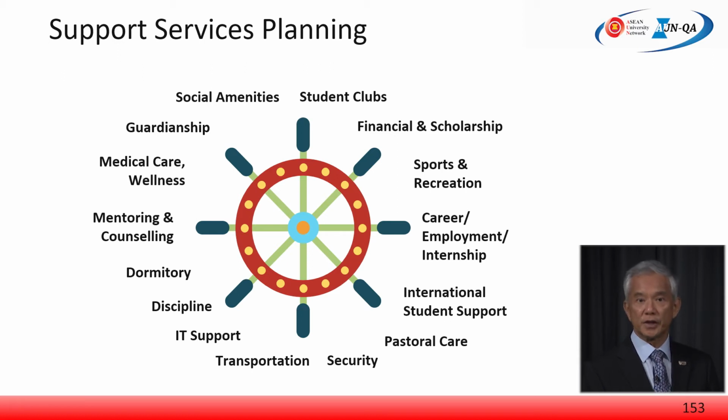They include course registration, financial support and scholarship, medical and wellness support, library services, pastoral care, IT support, social amenities, and many others. The on-site portion of the assessment involves visiting some of the most important services on campus. The idea behind including support services in an assessment is that they have an impact on student academic performance, i.e. the libraries. They have an impact on student life, i.e. the social environment of the university. And they have an effect on employment opportunities, i.e.